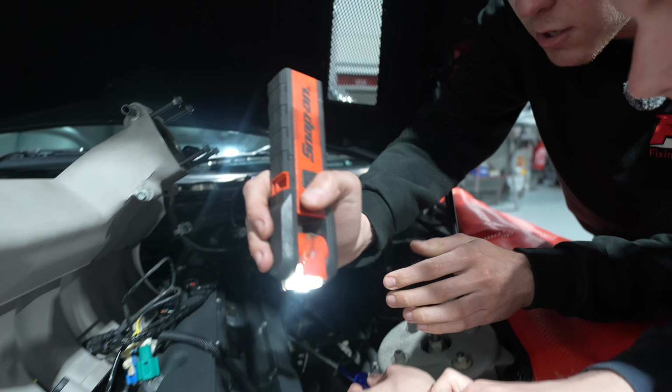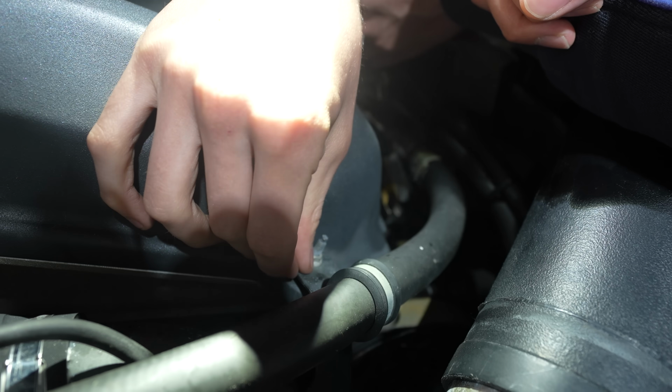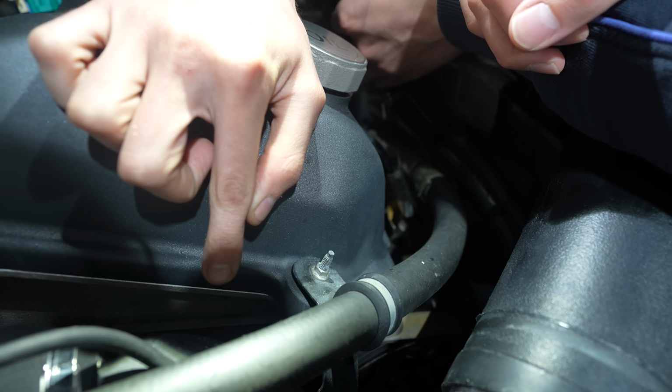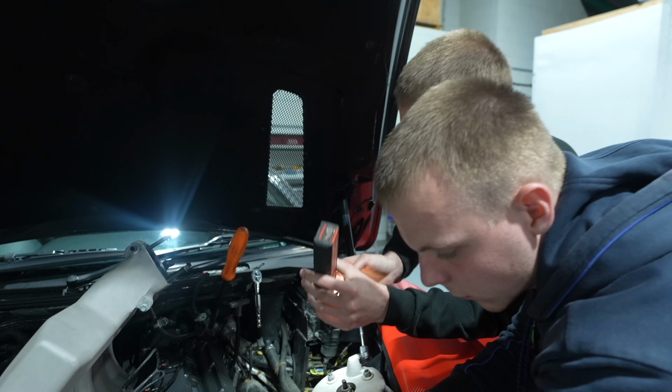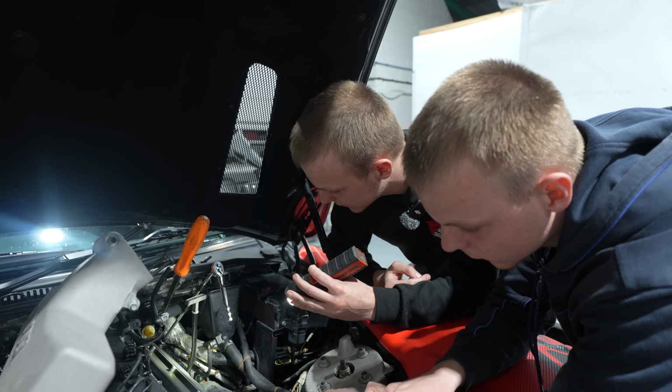Now, the bolts I'm going to be undoing are a lot like this one here, where they're an 8mm. You take the cover off, and it's a 10mm behind it. So it's not really the best sort of ones to be having right at the back, but we can only play the cards that we're dealt. So let's get it done.